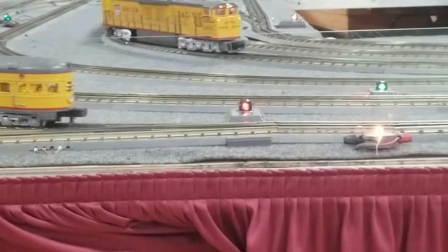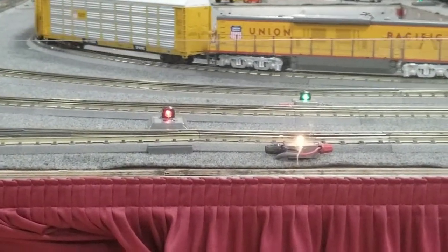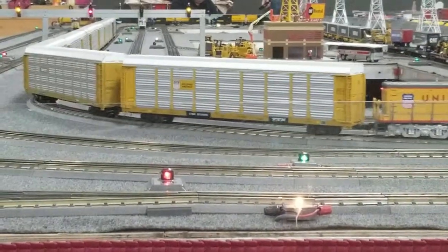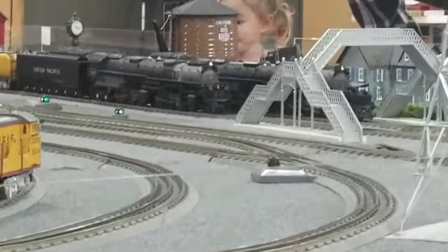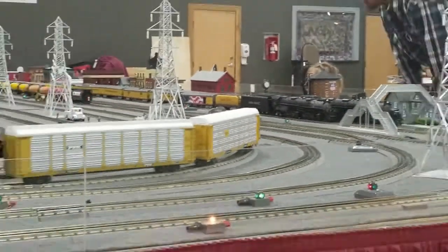We got 1, 2, 3, 4, 5. Oh, I didn't even notice the coal train's got a mid-engine. How did I miss the mid-engine on the coal train? Two steamers sitting over there in the siding. Probably one's a Challenger and a Big Boy.